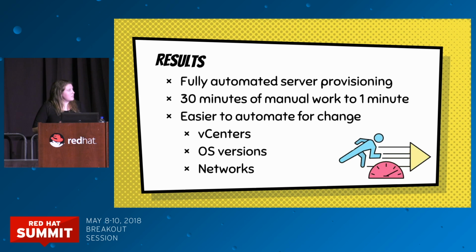So then the result of that is fully automated server provisioning, which is fantastic. And we can do all of those servers at the same time with just that one Ansible playbook command. It's 30 minutes of manual work time down to a minute of filling out that form and then copying and pasting the Ansible playbook command that it issues, as well as the inventory with variables we should use for those new servers. And then we just paste that into our Ansible server and press enter.